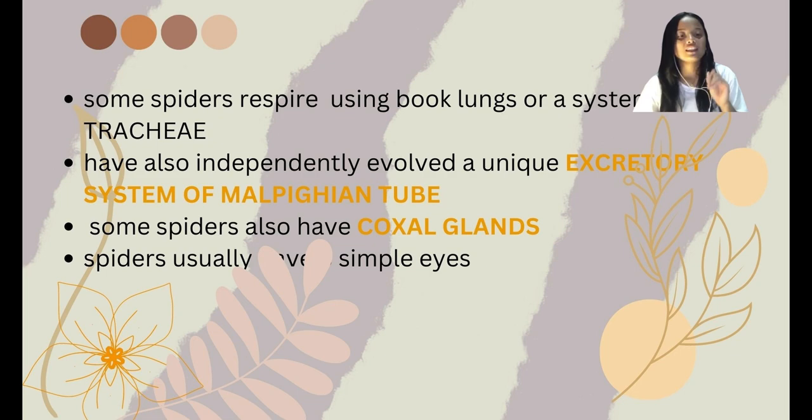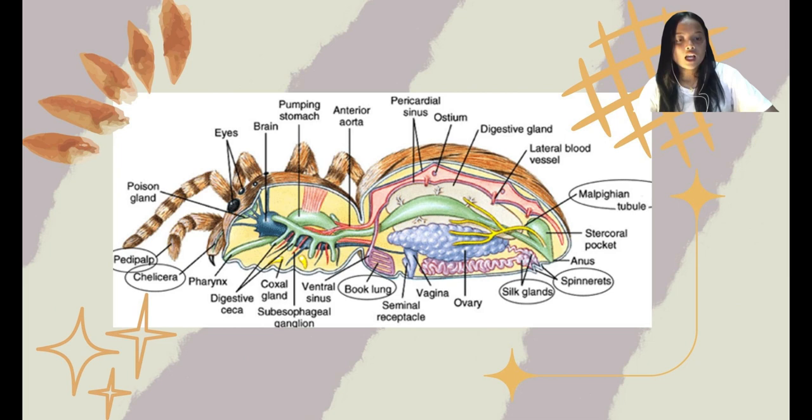Next slide is the example of the inner part of the spider. As you can see, you can determine the pedipalp, the chelicerae, the book lungs, the silk gland, the spinnerets, and the Malpighian tubule.